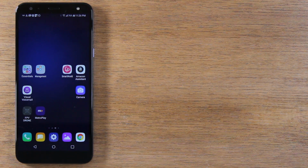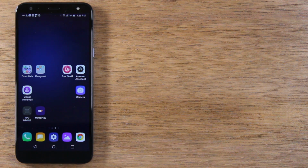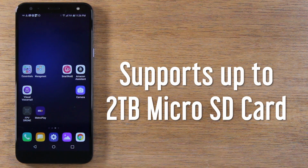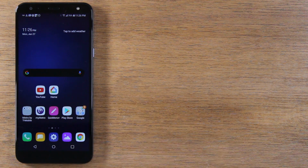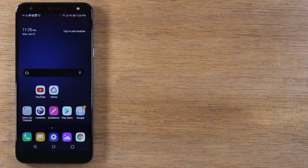The other plus is that the memory is expandable. You can plug in a micro SD card and you can expand up to, get this, 2 terabytes. Not many people are going to spend that much money for a memory card. I would say get a 64 or 128 gigabyte memory card to expand the storage. Either way, you have the option to give yourself more storage. So for that reason, I say it is a great phone to consider, because you are getting a good amount of storage to start, and a lot of you that are coming from the K20 and K30 have a lot less, so this will be an upgrade for you.